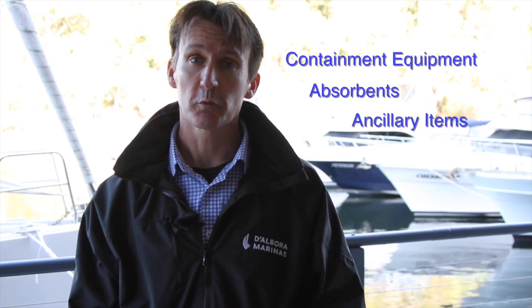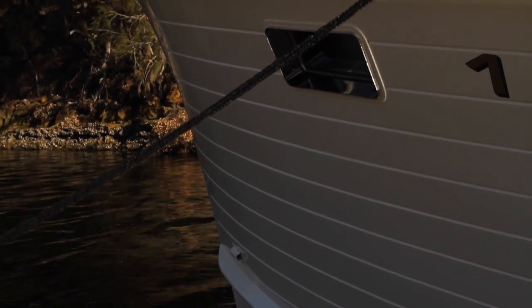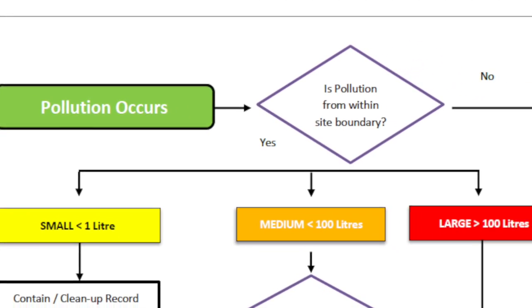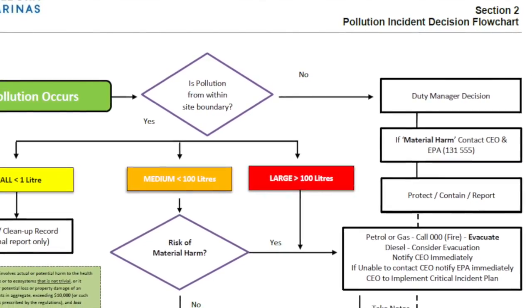So we've got our personal protective equipment, lines, heavy duty plastic bags and wheelie bins. So we'll have a look at each of the items in more detail, but firstly there are some protocols to be followed. Each site has a pollution response plan with a flow chart that spells out the legal requirements for reporting and the actions that need to be taken.